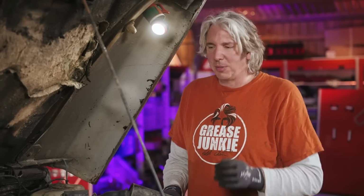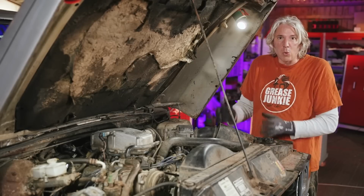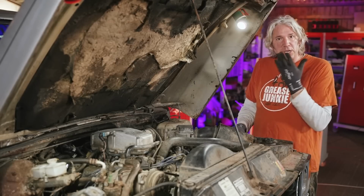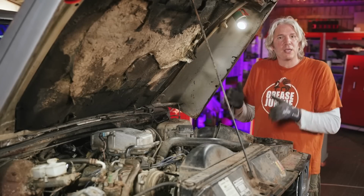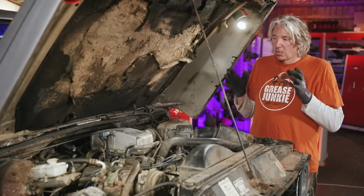So I'm going to try a little trick, just in case it gets us to the MOT station sooner rather than later. I'm going to drop out the oil while it's still a little bit warm, and replace it with some brand new oil, put in a new filter, and just maybe that'll give us a little bit more miles before we have to actually deal with the gearbox properly.